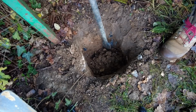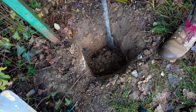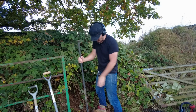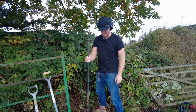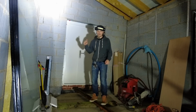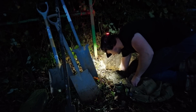I'll show you where I got it from on screen now. But yeah, I just need to bang it in. Because it's heavy and quite sharp, it will chip away the actual flint. There's a few sparks, but you just do that and then lever it out, then you can get the dirt out afterwards. We're inside and it's dark. I had to finish off digging the hole in the dark with my head torch.